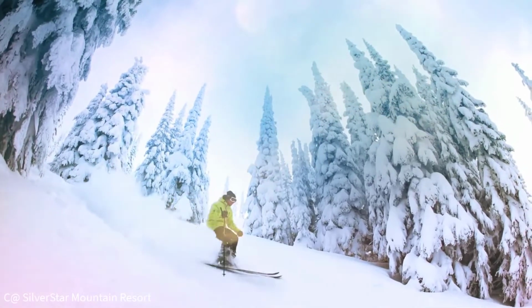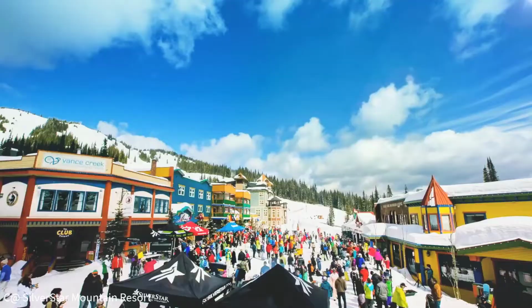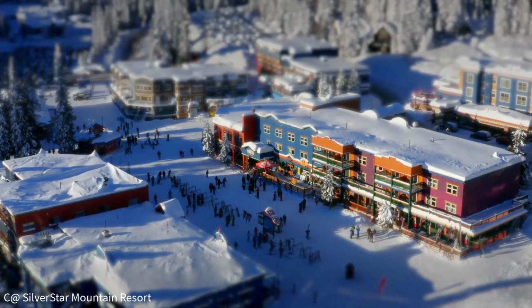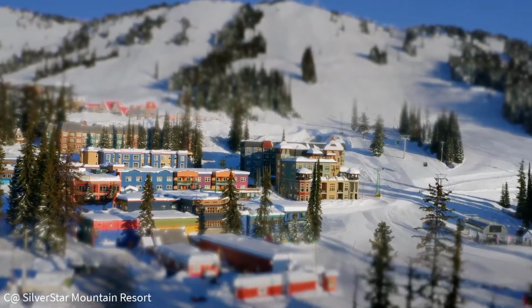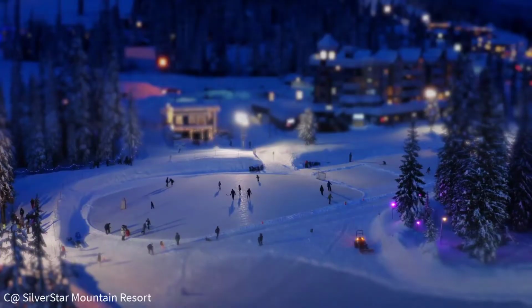They have over 3,200 acres. The ski hill is like the 3rd largest in Canada. The village has ski-in, ski-out access with super cool colored buildings, hotels, restaurants, shops, that sort of thing. And Silver Star isn't just for skiing or boarding, and although skiing is a major attraction, there's a ton of other winter activities up there, such as tubing at Tube Town, which is super fun, skating, etc., but we'll get into that shortly.